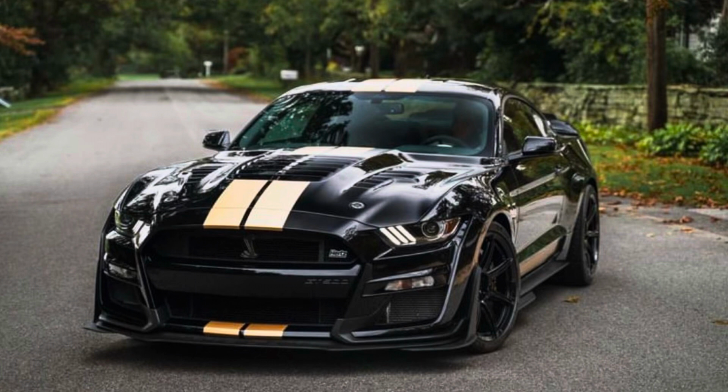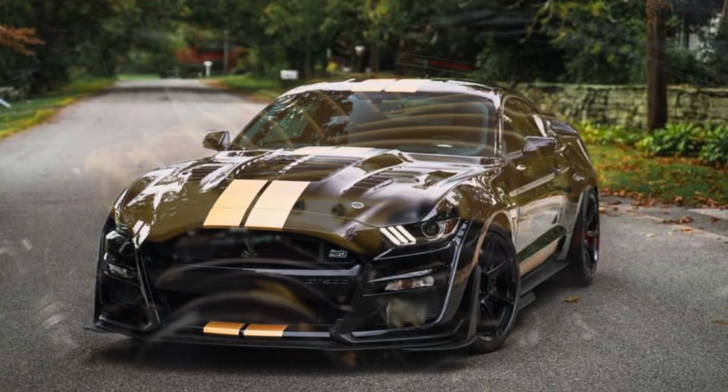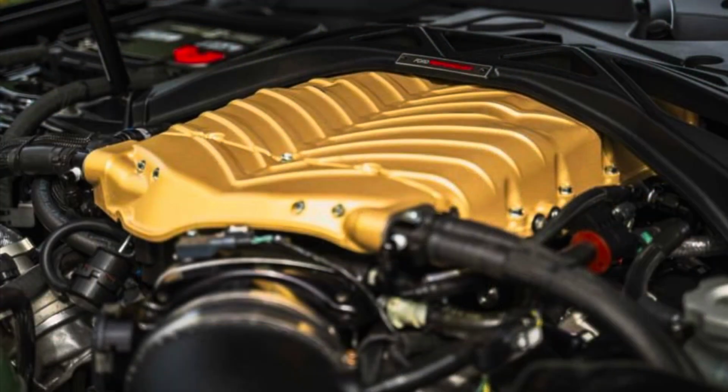Now, this car is a lot different than the GT with the 5.0 liter. This is a 5.2 Predator V8. It is a GT500, and it has an upgraded Whipple supercharger that's the 3.8 liter. So this is basically the same thing as the GT500 KR that was offered on this year of Shelby GT500. And so these are about 950 horsepower. Of course, they're on a conservative tune.